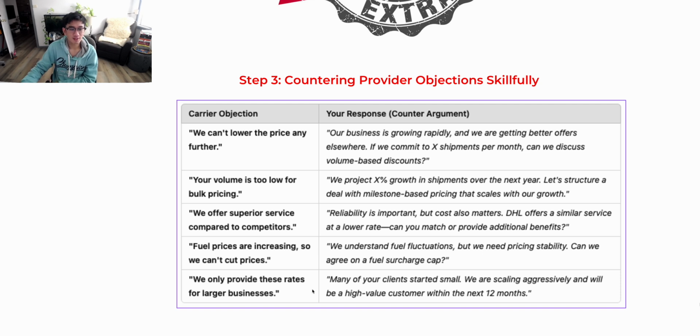"We only provide these rates for larger businesses." This is an often one. "Many of your clients started small. We are scaling aggressively and will be a high value customer within the next 12 months. Can you take that into consideration?"